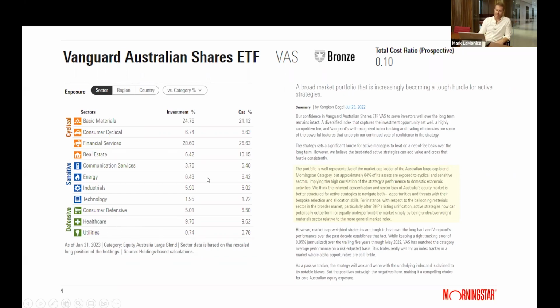So you see a lot of exposures, and our analysts point out 84% of the assets are exposed to those cyclical and sensitive sectors, which means compared to a market that was more balanced, the Australian, not necessarily the economy, but the large companies in Australia would be more exposed to that economic cycle. So something to think about.